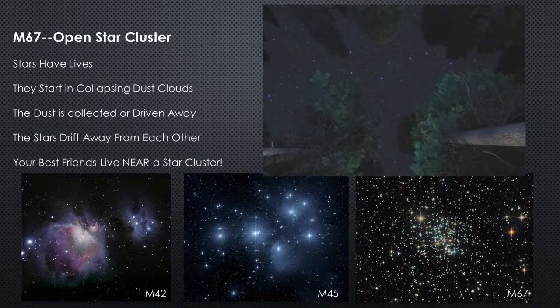Another interesting thing. Notice the Big Dipper here? Some of your best friends live very near a star cluster. The Big Dipper is actually part of a star cluster. Now, we're not part of that star cluster. It was formed about 300 million years ago, and we were formed about 4 billion years ago. So star clusters are formed together at the same time. All the stars in them form together at the same time and have a life. They live together like a family and grow up together. But we are not part of the Big Dipper. We're very close to being in a star cluster that's part of the Ursa Major moving group, and that's a star cluster.